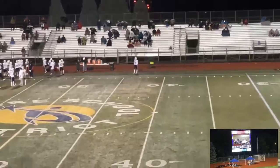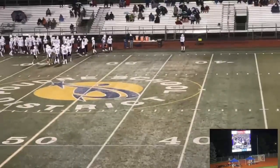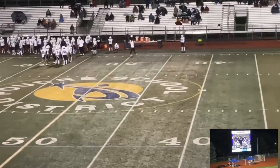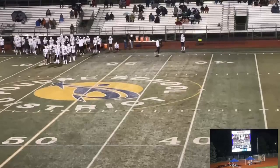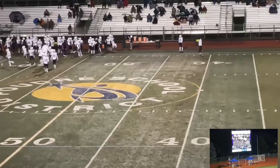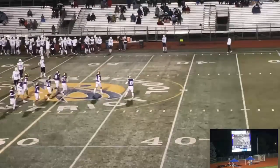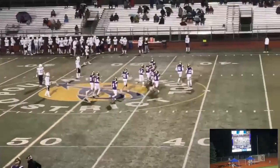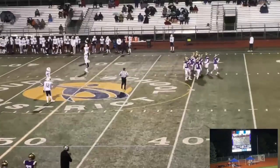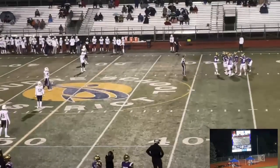So just 15 seconds into the second half, we have a tie ball game. Oh, he missed it. Oh, he missed the field goal. Oh, I thought he got it. Must have shanked it a little bit to the left. So the Lambkins find themselves down one. It'll be 14-13. Kicking is always going to be an issue on a rainy night.